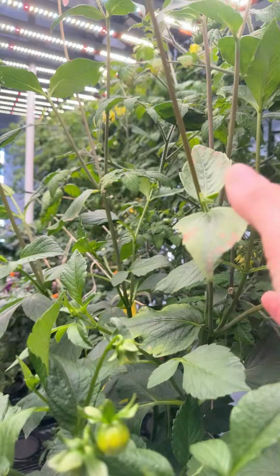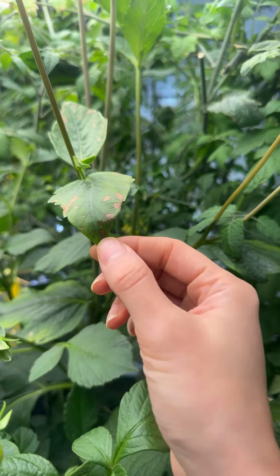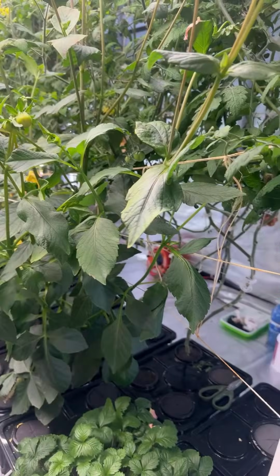But yeah, I don't know if this is because I'm recently adding in all these nutrients now. I don't know what's going on, but we've got something happening here. Anyways, things are looking great, and I've got to work on it.